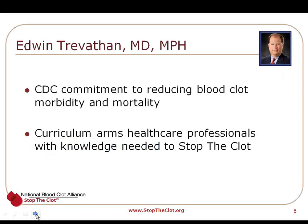Thank you very much, Jack. We are honored to have with us today Dr. Ed Trevathan, the Director of the National Center for Birth Defects and Developmental Disabilities at the Centers for Disease Control. This is where the Division of Blood Disorders is located, and this is the focal point for blood clots and clotting disorders at CDC. Ed?